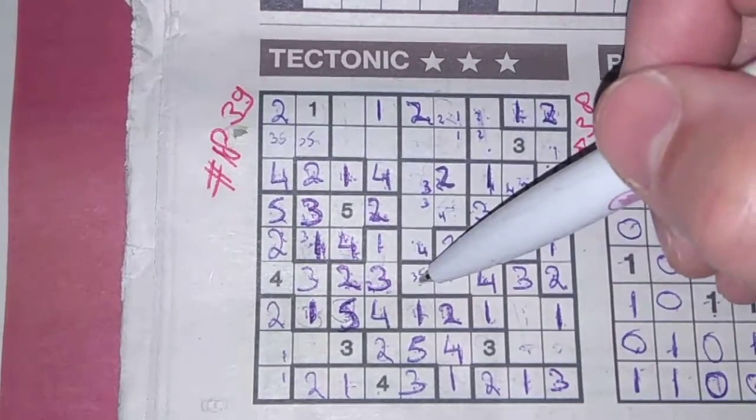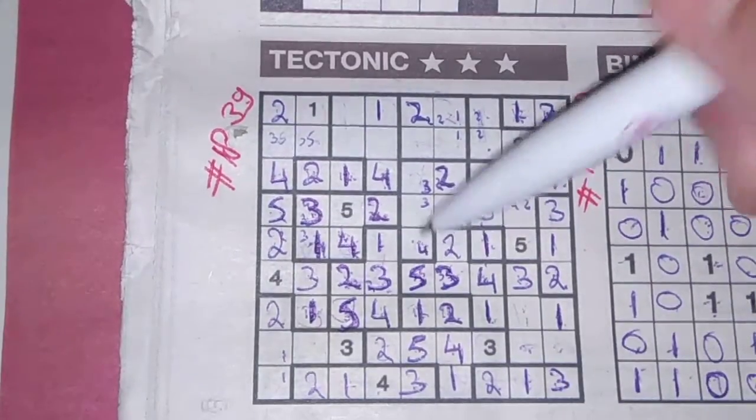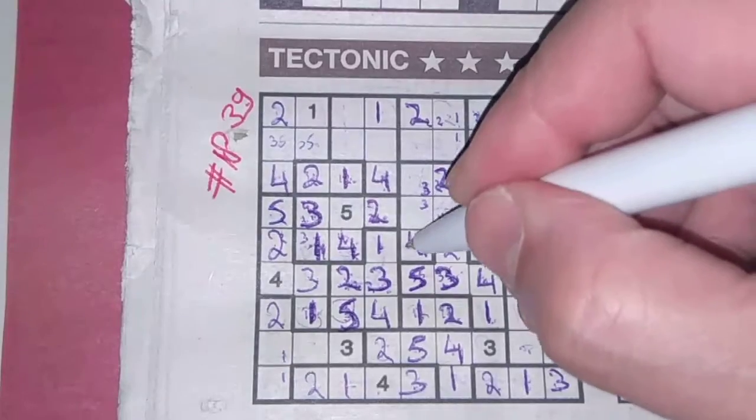Now we have a 3 here, so this cannot be a 3 anymore. This should be the 3, and this should be a 5. This box should be a 4, because it cannot be a 1, cannot be a 2, cannot be a 3, cannot be a 5. Yes, definitely a 4.